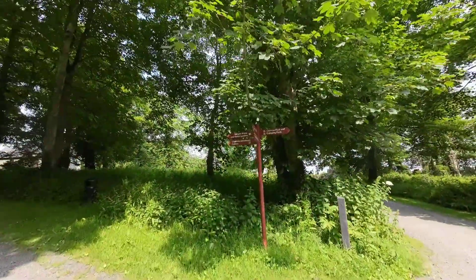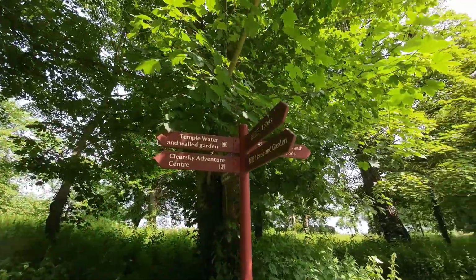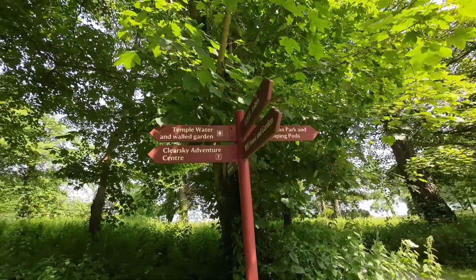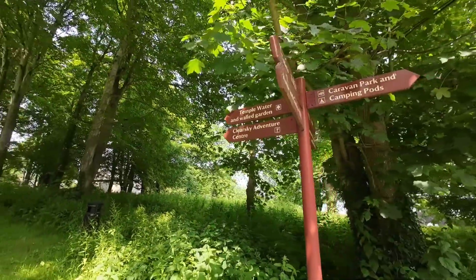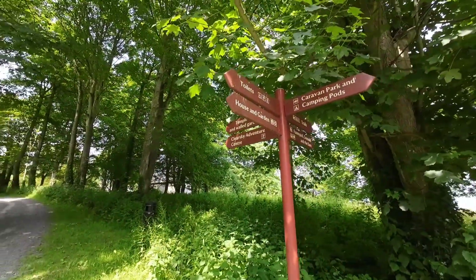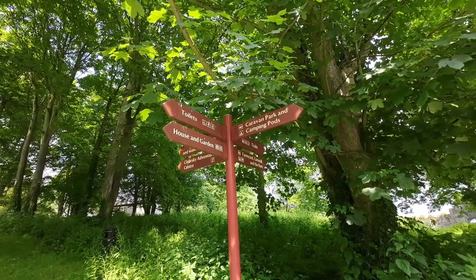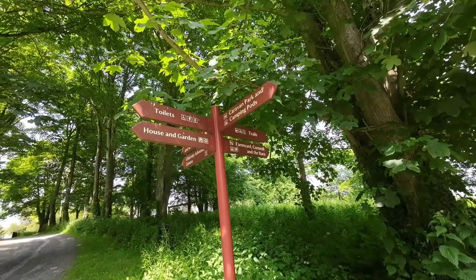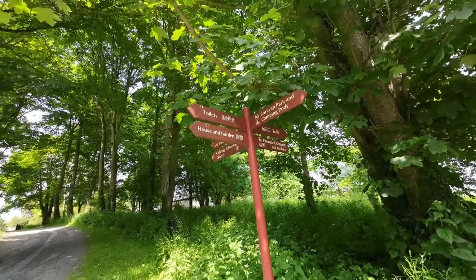That's what I say about the whole thing. The whole thing is extremely well signposted. That's our toilets back up to where we came. Temple Water, Moor Garden. Here's Sky Adventure Centre. So, oh yeah, that's the... Yeah, we'll go up there and have a look because that's where you can go in and there's archery and stuff. There's Trails, Farmyard, Cromwell and the Barn. So we'll go down this way here.